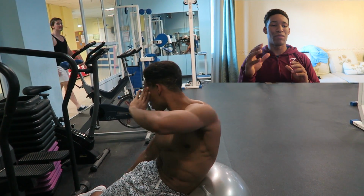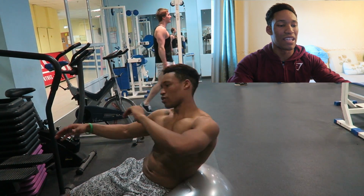Now for the expert level, what I'm going to recommend is cable wood choppers. You use a particular weight that you want, and you imagine you're chopping wood from the apex down and you're breathing out to get maximum contraction. But those are the workouts that I've used myself over the years repeatedly and increasing the weight. And if you use that same idea but add different workouts, it's completely fine. Your body doesn't know you're using different workouts. You're just activating it differently.